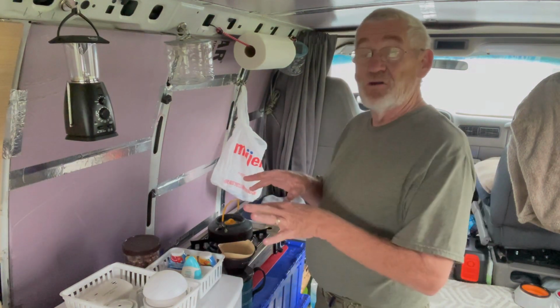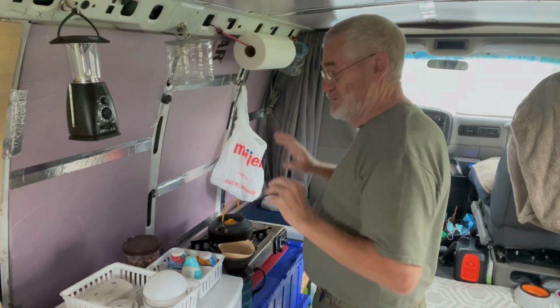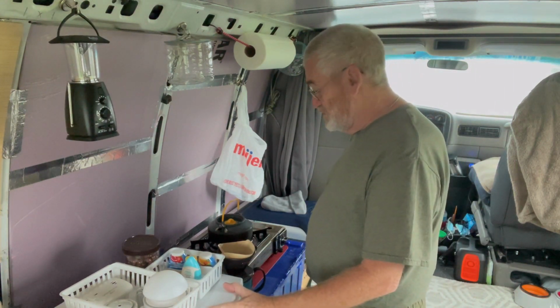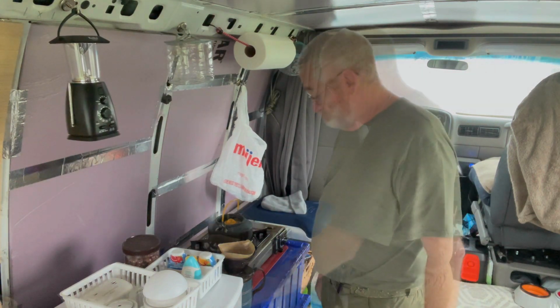Once we get the counter put in right here with the overhead cabinets, this is really going to be nice. It's going to have drawers to pull out, kind of like we have in this little plastic tote that I'm using. But this situation, I think, is going to work out really well.